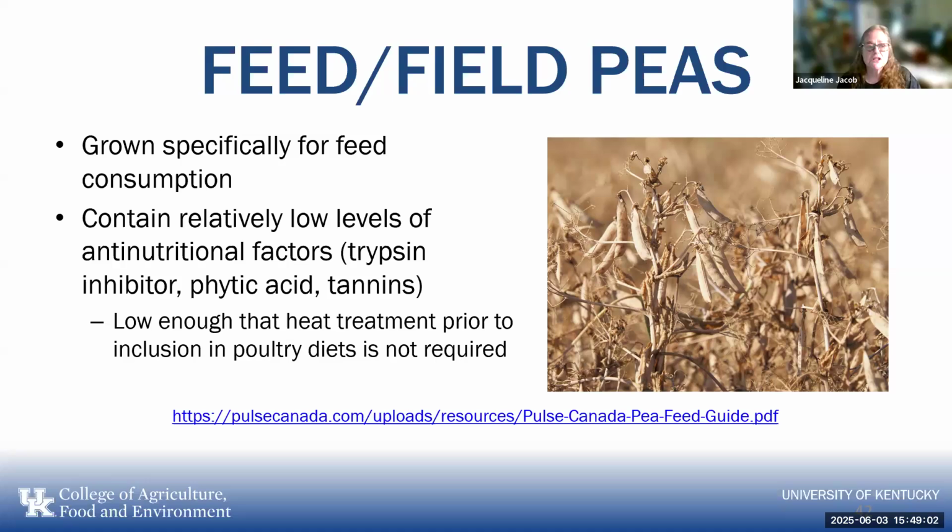Field peas. So this particular reference tells you all about it.